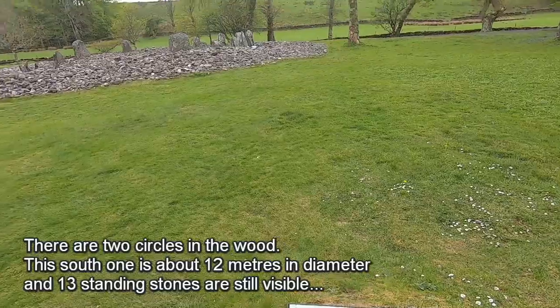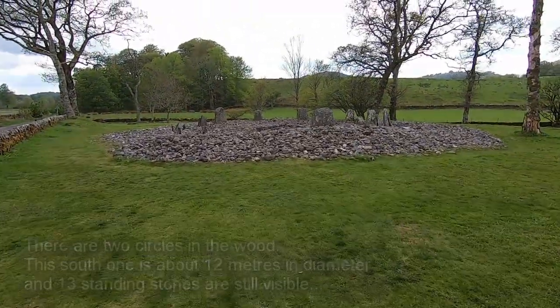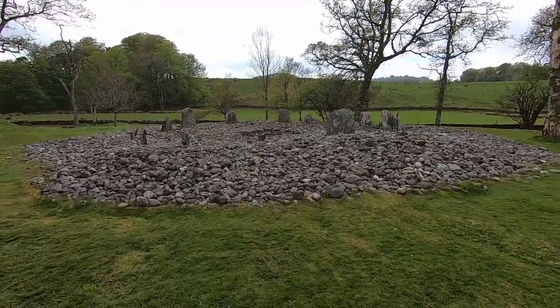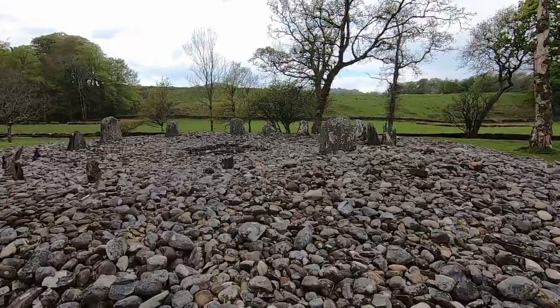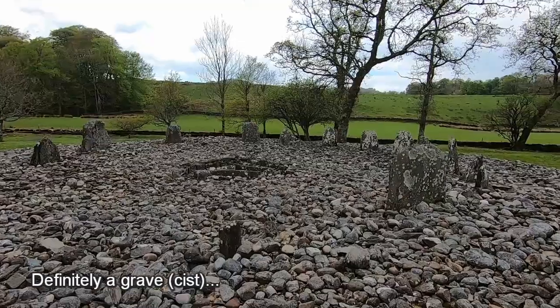Temple Wood, very obviously a stone circle with what must have been either a grave or an altar in the middle.